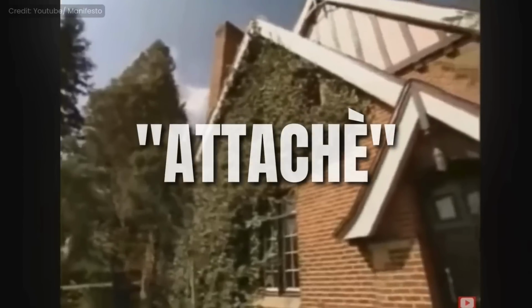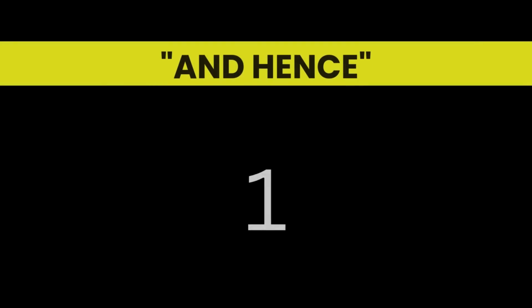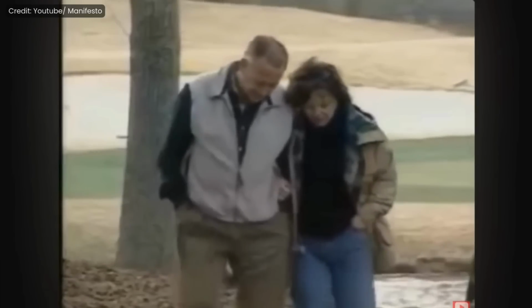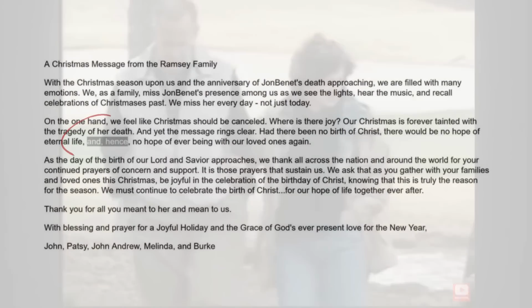And hence, attaché, and fat cats. Let's start with number 1, and hence. And hence is a phrase Patsy used in her Christmas newsletters, such as this reference in her 1997 newsletter.